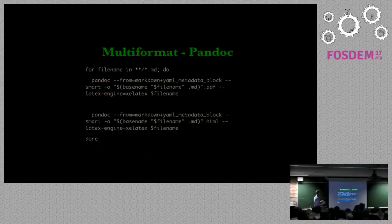Things like generating multiple formats for EPUBs, for PDFs, for all sorts of things. Pandoc is my tool of choice. I love Pandoc. It basically lets you input a bunch of different formats, output a bunch of different formats. It's very flexible. The documentation, unsurprisingly, is good. The person who does most of the code is very helpful.